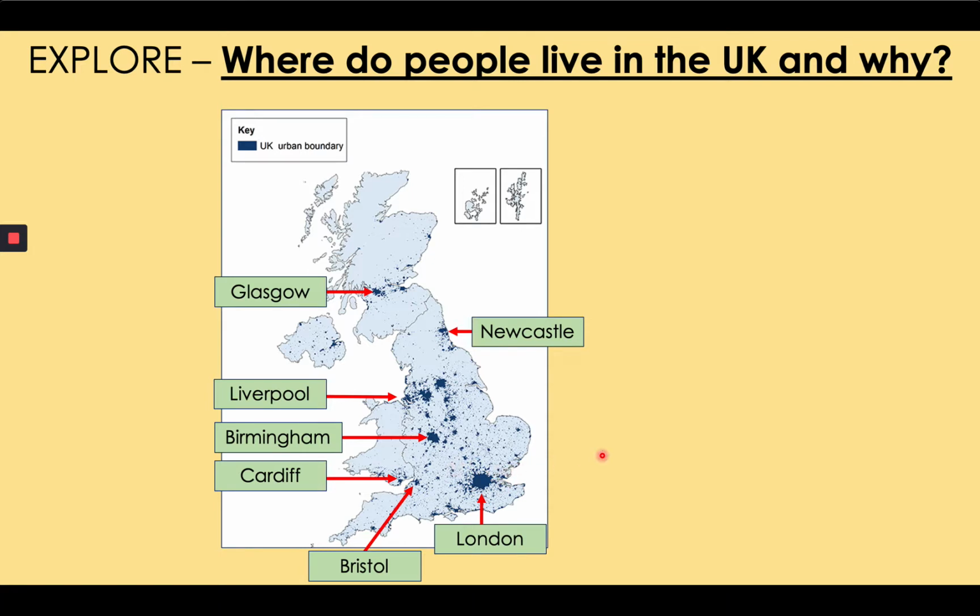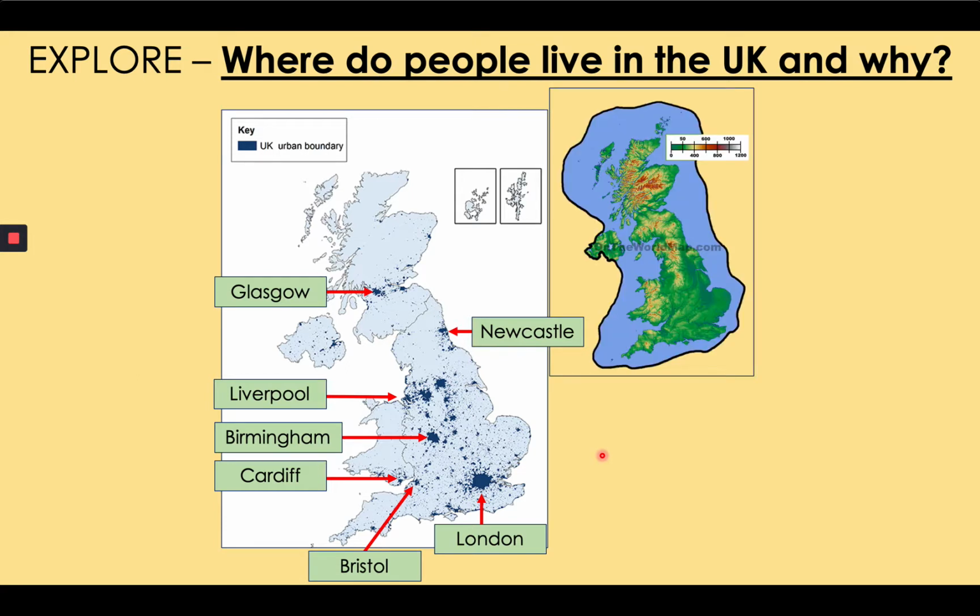So why are these cities located where they are? Why are they not elsewhere? And what has caused them to grow? Well, the first reason is a physical cause.